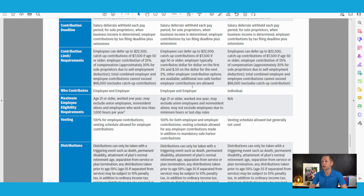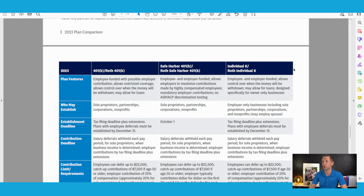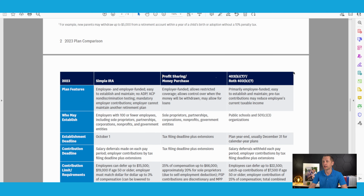Oh, and that's right. You can have a loan feature on your solo 401k, but you're going to need custom plan documents on that. So if you're watching one of my solo 401k videos, I do touch on that briefly, that you need custom plan documents to do all of the features that the solo 401k can actually do. So that is what you would want to look out for.